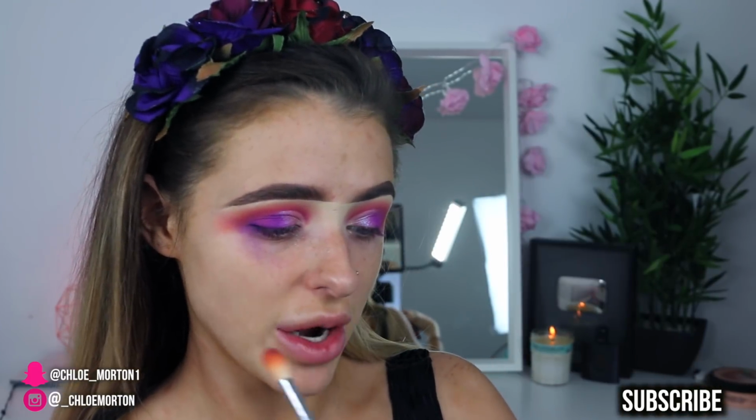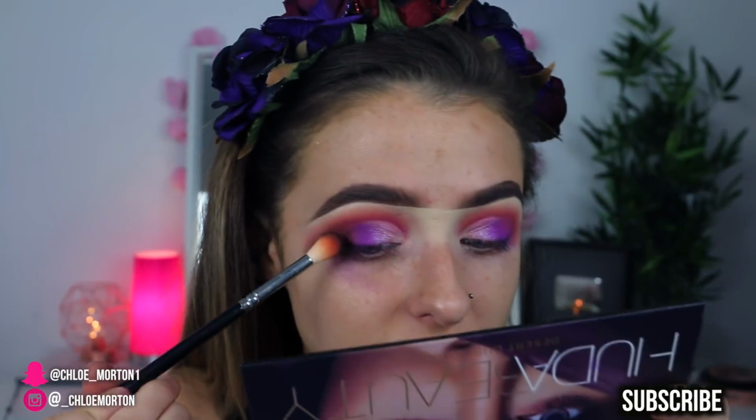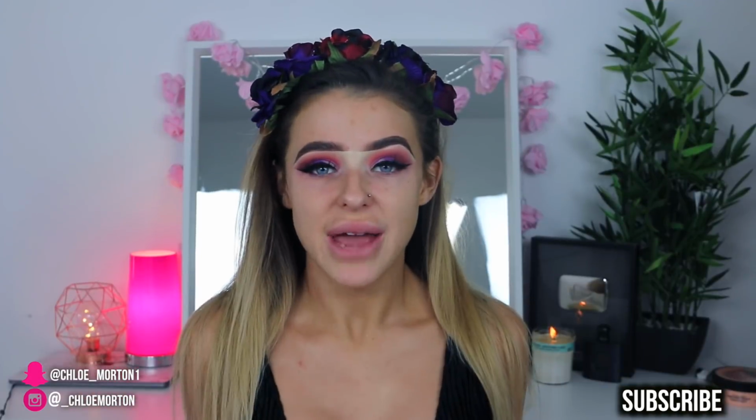So I'm now going to take this shade here from the Huda Beauty Warm Brown Obsessions palette, and this is going to be my outer corner colour. I'm just taking some of that on the side of the brush, tapping off the excess and literally just blending this into the side of the makeup look. And don't worry if it starts to look messy, because we are going to go in and clean it up at the end. So guys, I just went ahead there and did my lashes.